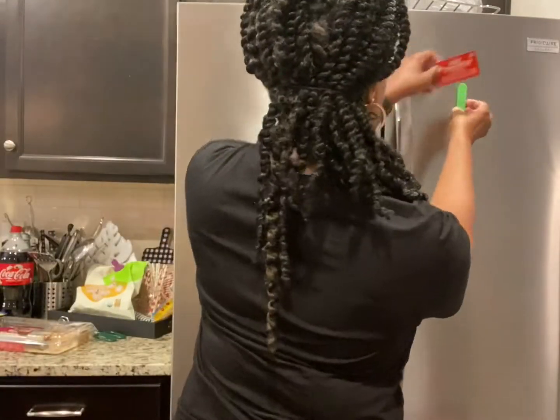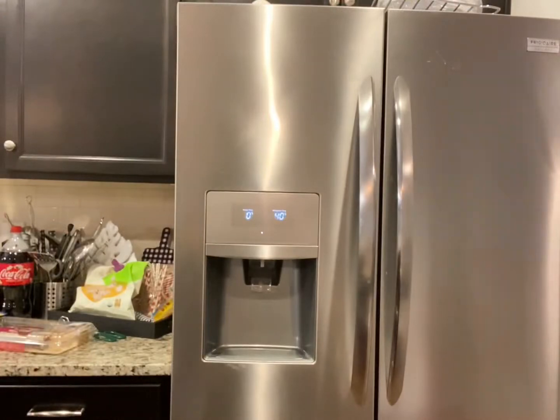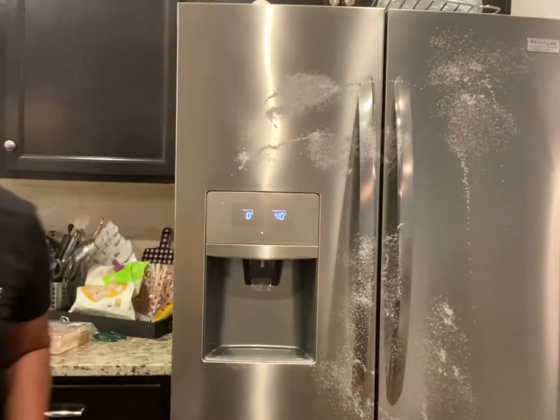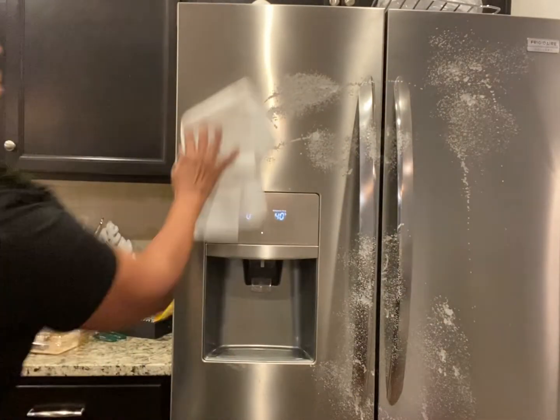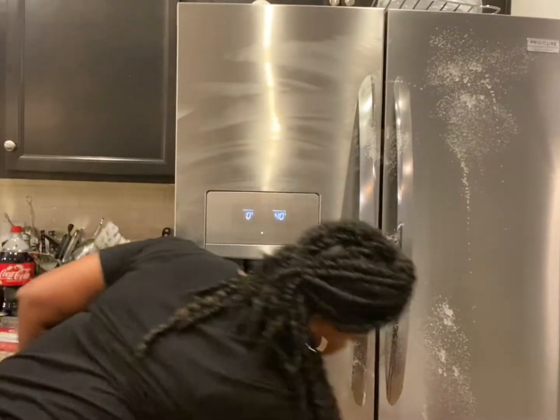My refrigerator has really been messed with fingerprints. Oh, I found this Target gift card. That's what I was showing there. They have $5 off of a purchase of toys. So if you're in the market for toys for Christmas, check out that Target. It was in Sunday's paper, $5 off.